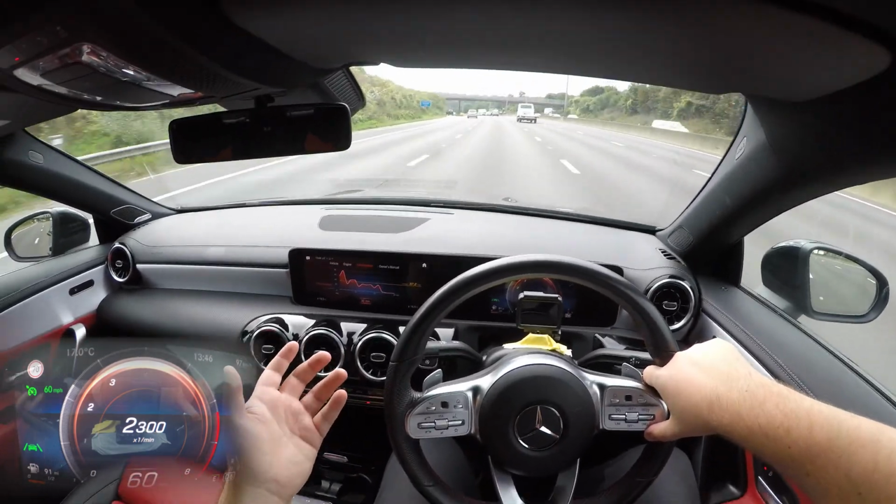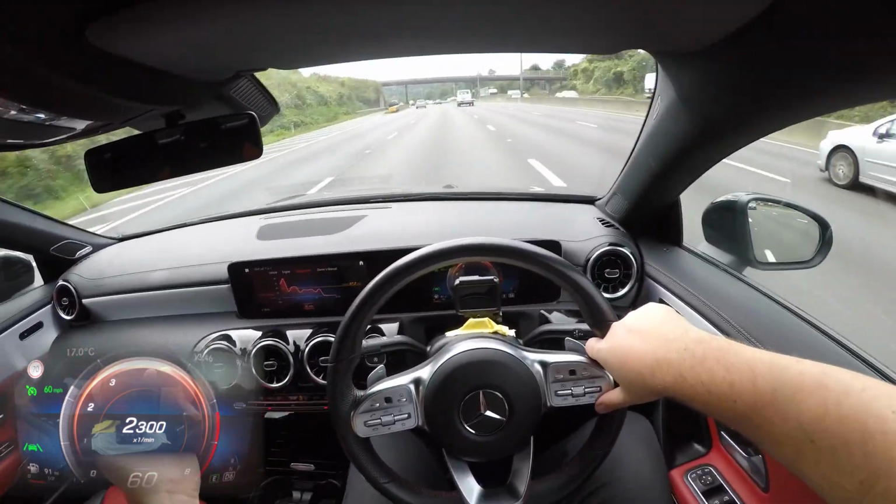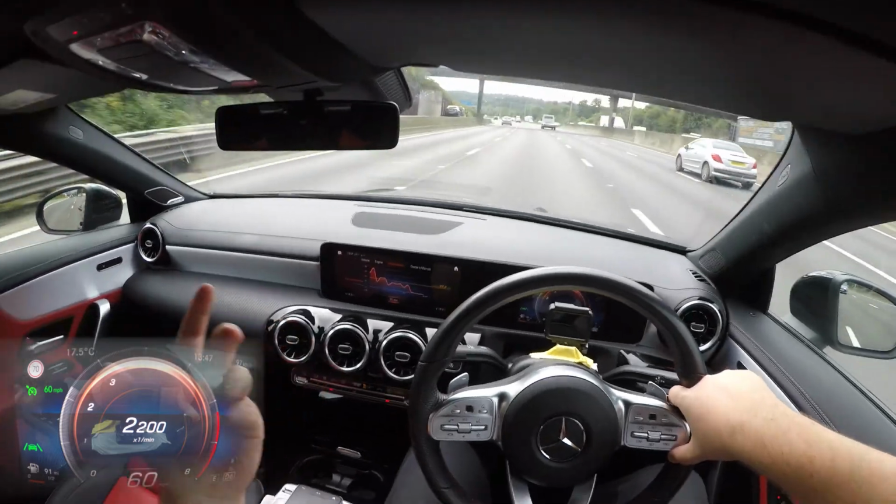Then in terms of other amenities, you've got dual zone climate control, so if your passenger likes to be warmer or colder than you, they can do that.